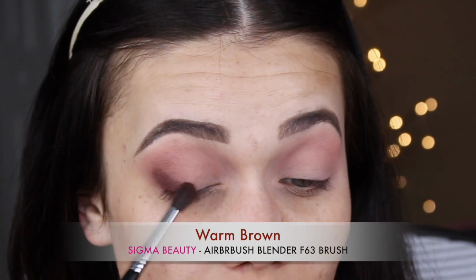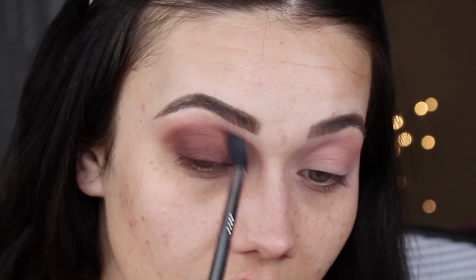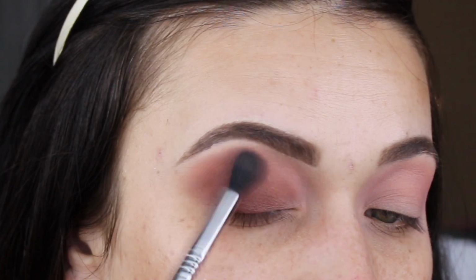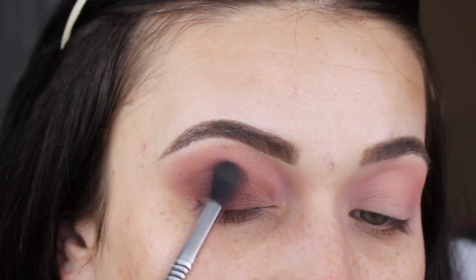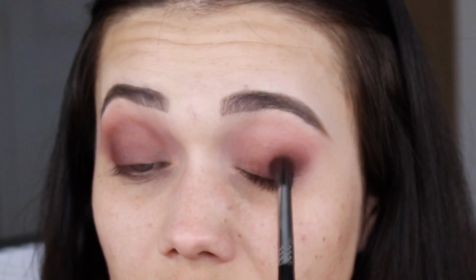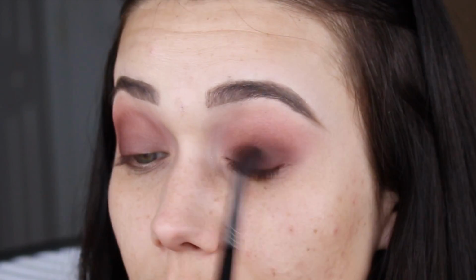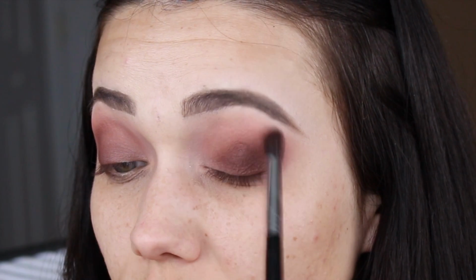Still using that concealer brush, I'm just packing a little more of that color on because I ended up loving that brown so much. It's such a beautiful brown. And then again with the E40 brush, I'm going to blend over the top of that. Still just working that color around my eye and making sure to blend it in softly and not pack on too much, but really just circular motions.